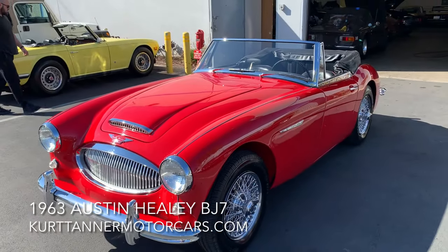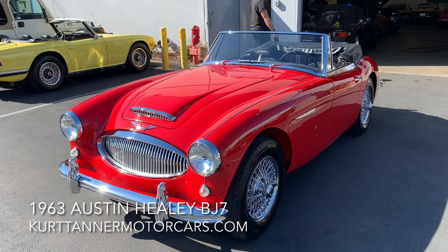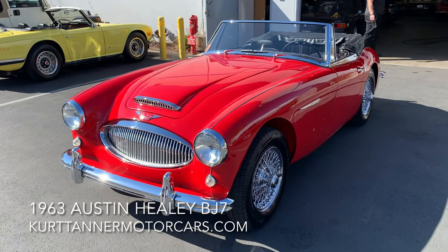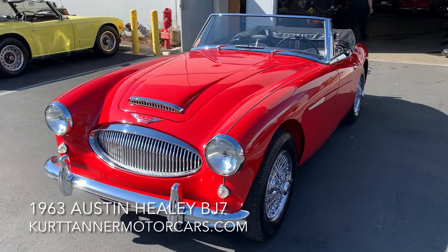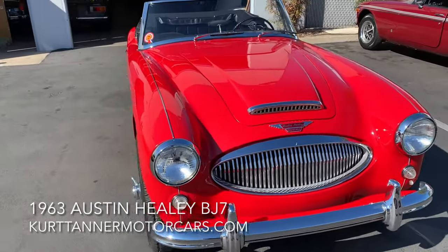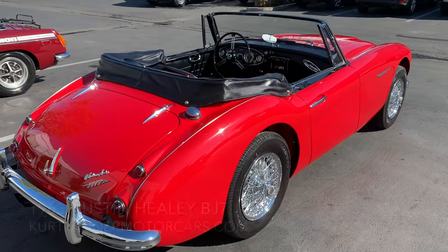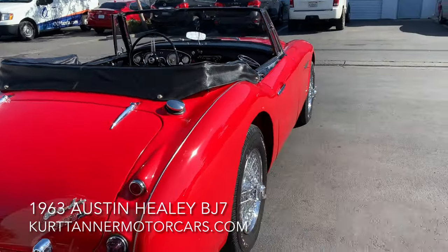So this is one of those cars. They rarely come back up for sale. And when they do come up at auction, they fetch a hefty price. But we have this car on offer here. And like I said, it's a rare opportunity to acquire this spectacular BJ7 convertible. So here it is. Let me take you around the car real slowly.